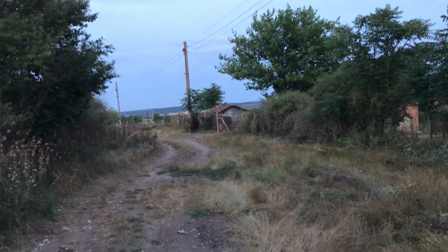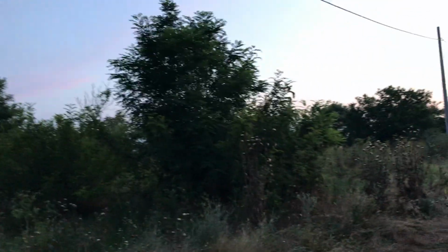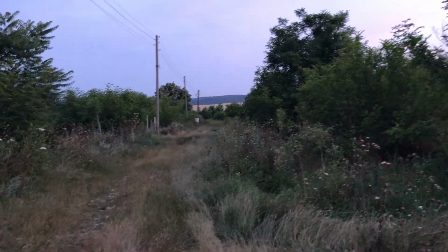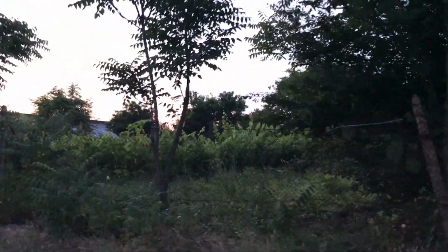But either way, I don't want to dwell on these sorrows on this beautiful evening. Do you see just how this is just almost wilderness? And it's right next to the square of the village, just maybe 200 meters.